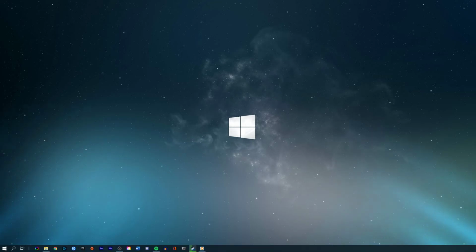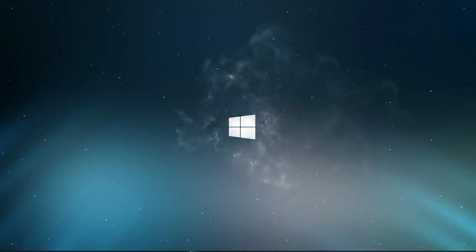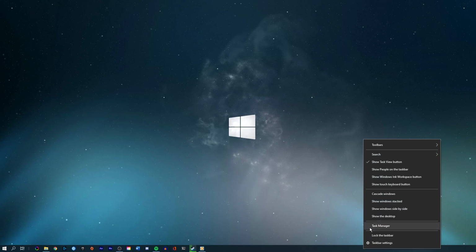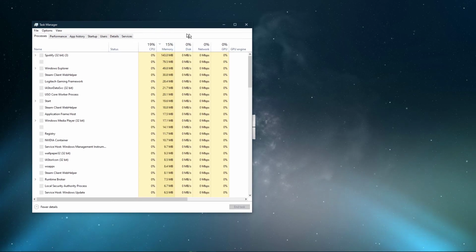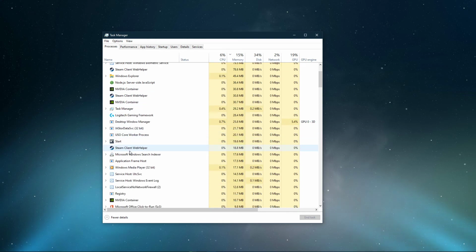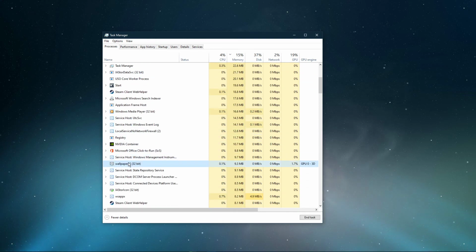To prevent it from running in the background, such as Steam or Discord, you can exit out of the application in your system tray. You can also completely end the process from running in your task manager. Right-click your taskbar to open up your task manager. Here in the Processes tab, right-click the application and select End Task.